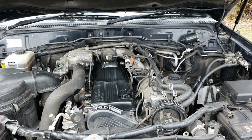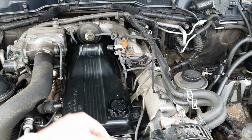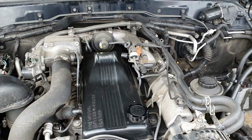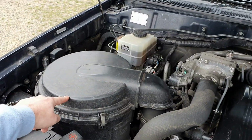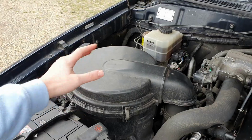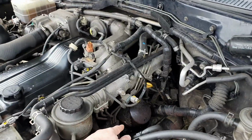I love Toyota, they make my life easy. This is the 1HD-FTE. It's a 6-cylinder 4.2 litre turbo diesel engine, very robust. Look at the size of the air filter. It's enormous to cope with the outback of Australia. Huge oil filter down here.